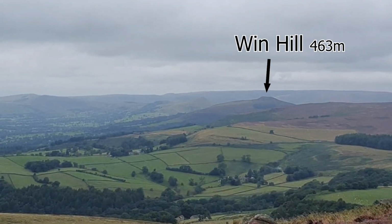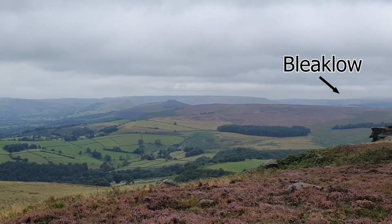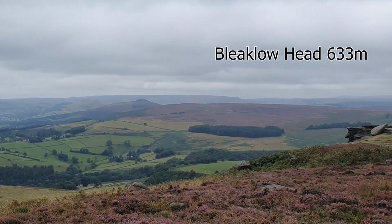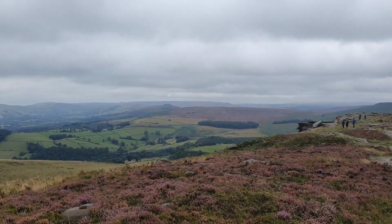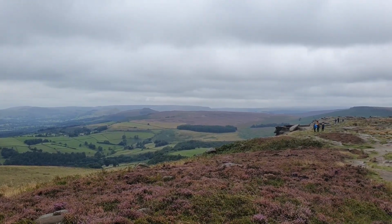That is Win Hill. Across the back is Kinder Plateau, and moving across we can see Bleaklow right in the distance, and then the edge of Stanage Edge. Good old view from here, although it's a bit misty, a bit cloudy, but overall it's a good day out. I've also just come across 3 people walking up Stanage Edge. I politely pointed out that they were using their trekking poles wrongly, so I gave them a few tips. That might be a video I do in the near future, so look out for that.